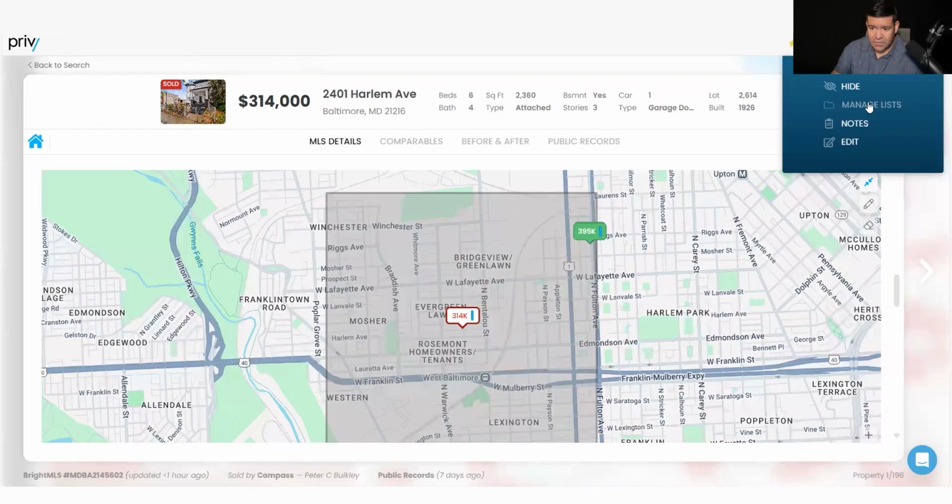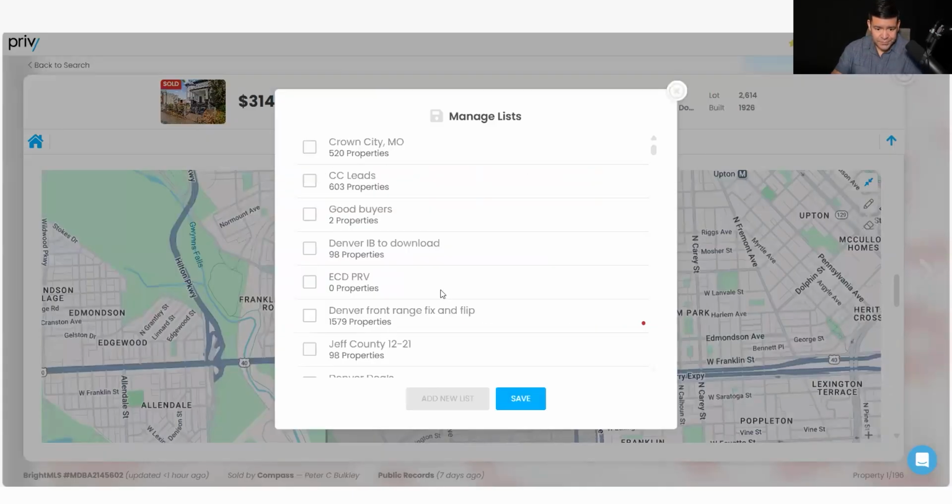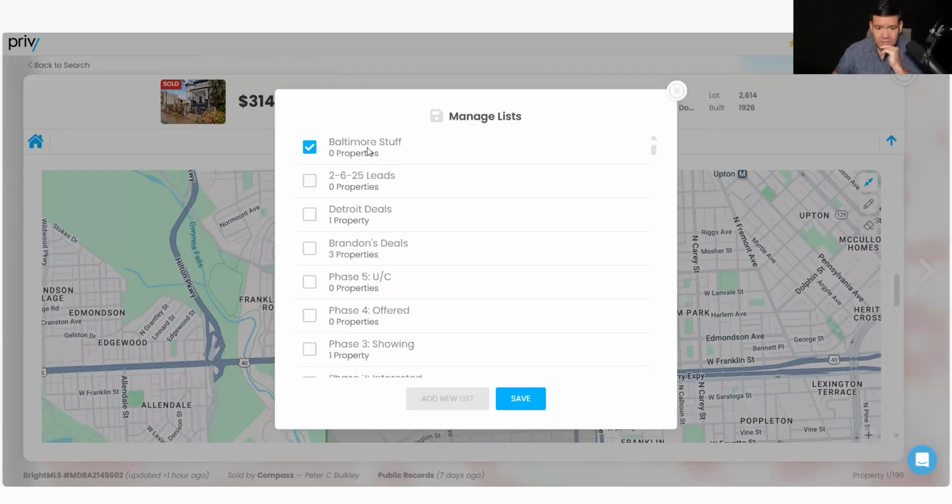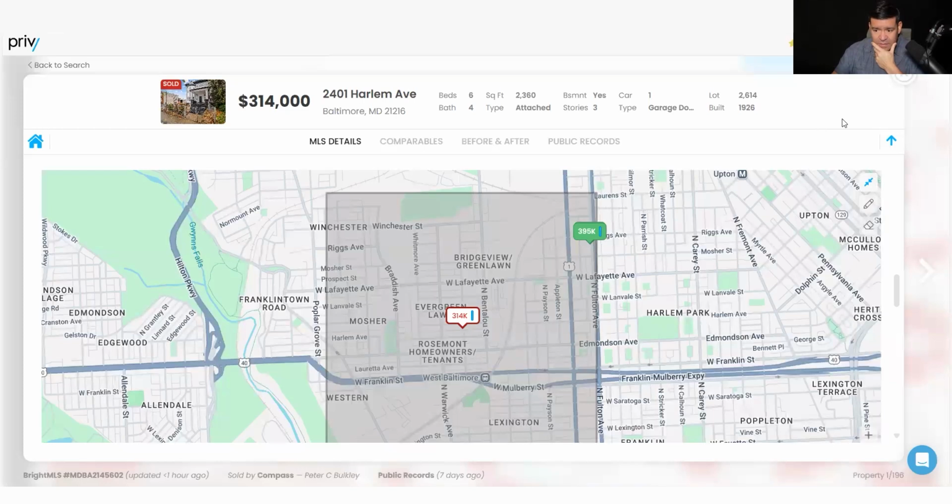So if I want to put this into a folder, I click Manage Lists. If my folder already exists, then I just check the box next to the name. If it doesn't, I click Add New List. And I might call this Baltimore stuff. Now my Baltimore stuff folder is here. Click Save. And now it saves into it. So everything in this comparative market analysis is now saved, including the comps.